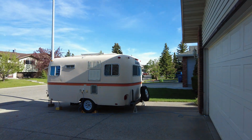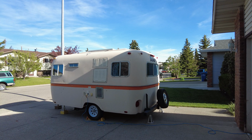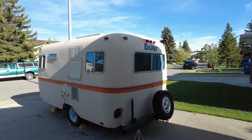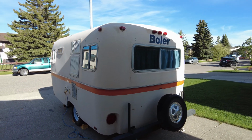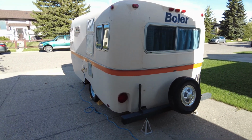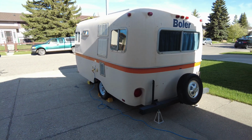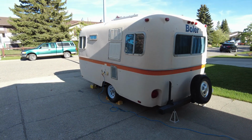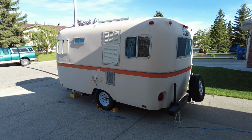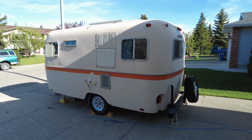And there it is. 17 feet of fiberglass RV goodness. 1978 version. They were originally developed in Winnipeg in 1968. Factory moved around a little bit, and so this one was actually built in Calgary back in the late 70s.